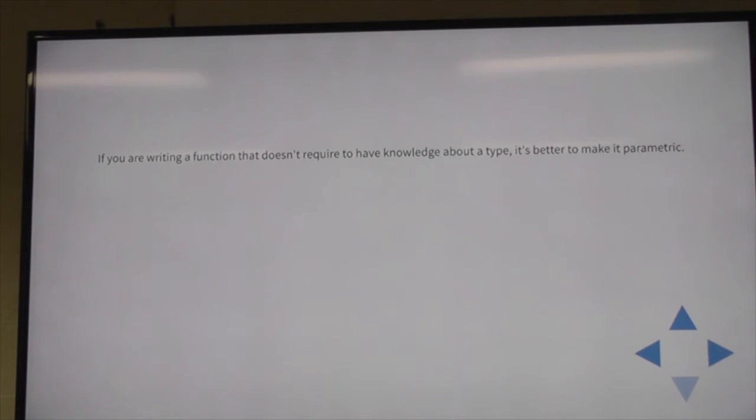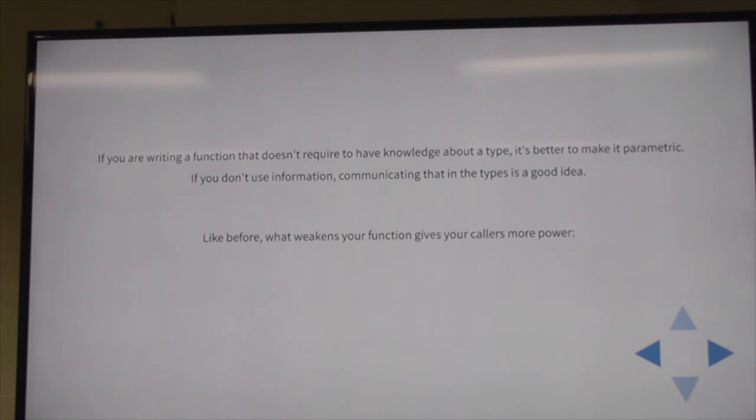If you're writing a function over some kind of container that doesn't care about the type of that container, or it just takes an arbitrary value that it doesn't care about the type of, it's said to be parametric. The way that I at least write code is that if you're not using parts of the information that you could possibly take as your input, even if you hard-coded a string but you don't use the fact that it's a string, you should make it parametric, because you should communicate to your caller that you don't care that it's a string. If they come back later and need to pass an int in, you suddenly don't care anymore. That's a nice thing. You can get more code reuse and your caller has more power.